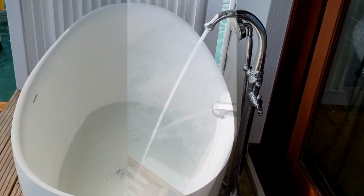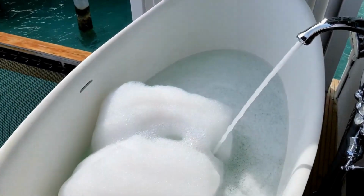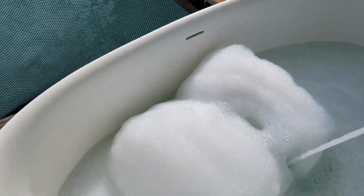I obviously had to give myself a fancy experience with that outdoor bathtub. Come on! And with that view, it was just perfect. Just some bubble bath and some me time.